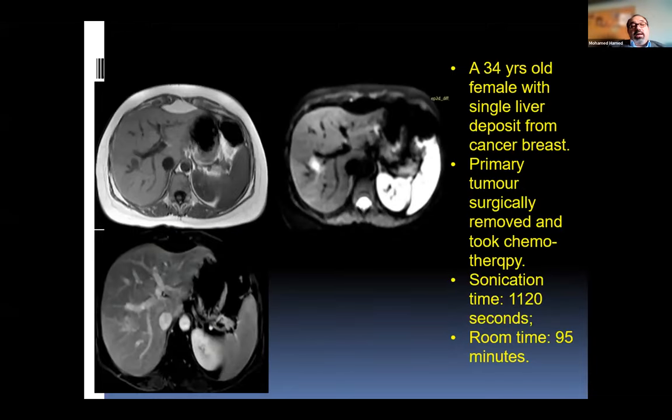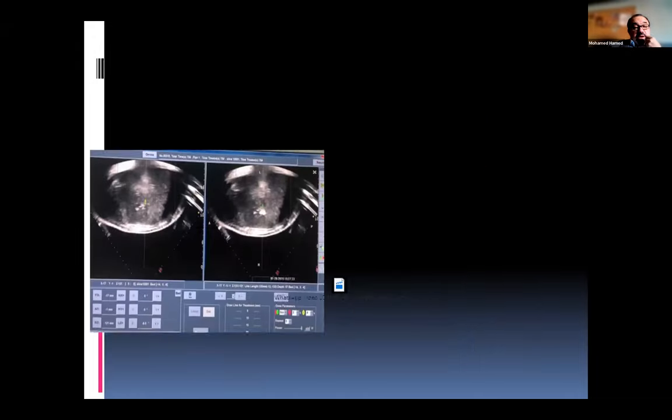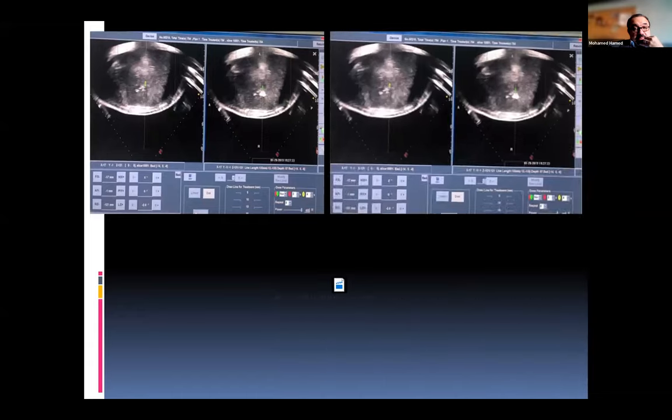This is also another indication for this very simple case, but it's just below, behind the portal vein, and we can't reach it. The HIFU gave us a very good result.